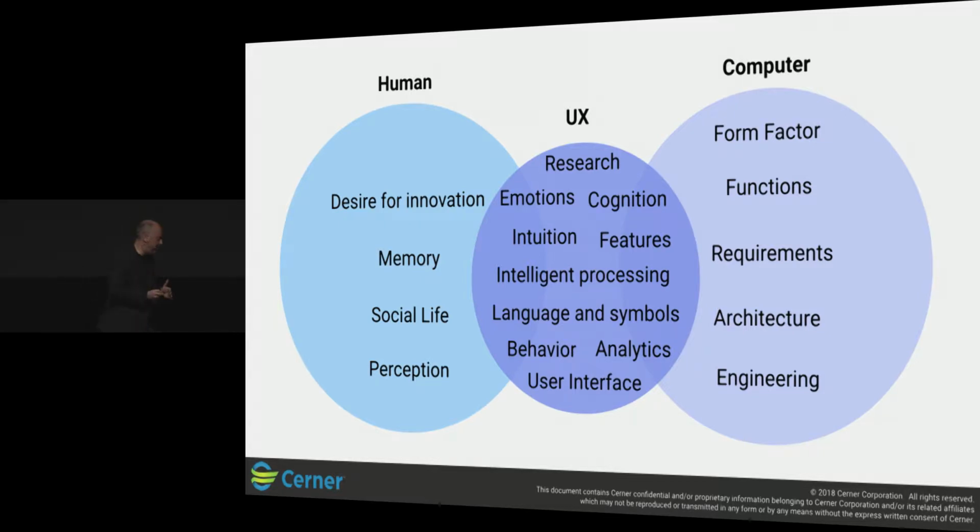Now, I want to give you an example from Epic Mickey, because Disney wanted us to utilize user research. And I said, well, the point of this, because I've been doing this a long time, I have a design, I have a huge engineering team, we have QA. Why would we do user research? Well, I'm going to show you a quick video.